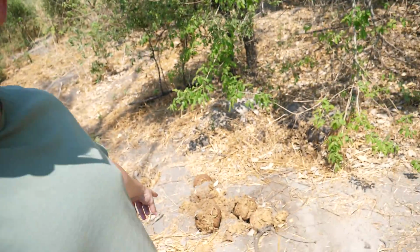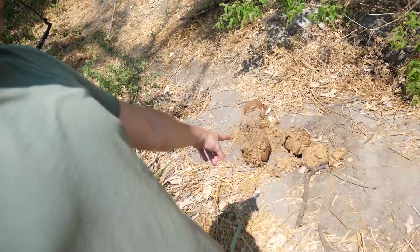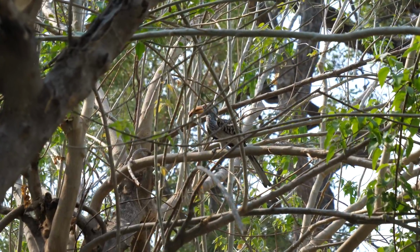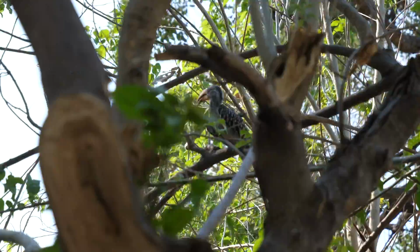It just shows that we are proper out in it now. They also told us that if you wake up in the middle of the night and you need a wee and you see eyes, just go back to bed because anything can come through here. Even right now, you can see that's elephant poo. It's kind of fresh on the floor right there. Oh, there he is.